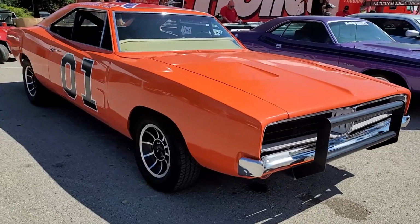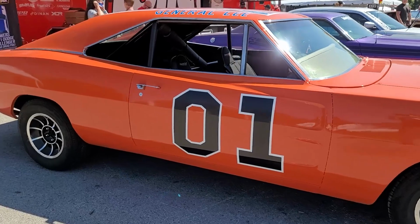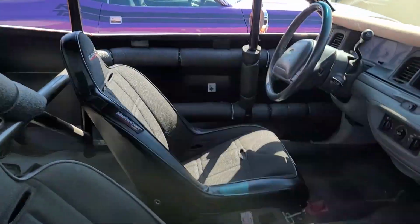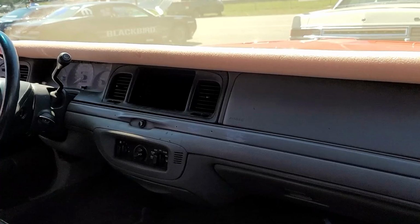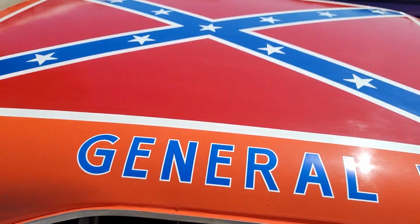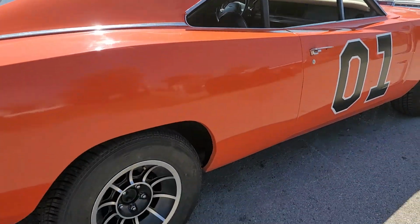Sticking with the Hemi Orange theme, I had to throw in the General Lee. As a fan of the Dukes of Hazzard series as a kid, I get excited every time I see one of these. There is one outside the Dukes of Hazzard Museum in Nashville that makes me smile every time I drive by. I imagine the show and the car started many people's love of Mopar. Were you a fan of the show? If so, let me know your favorite character, if you had one.